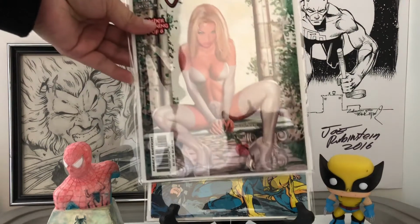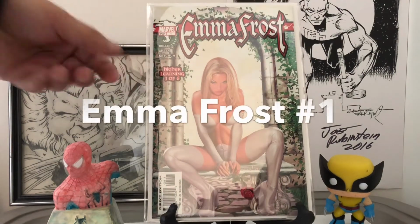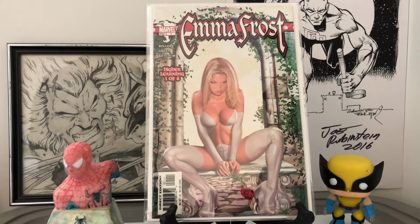Okay, this one is just having fun with covers. This is another eBay buy. I picked this up for $5. This was like a 99-cent buy, so by the time shipping, it's like $5. Emma Frost #1. Just love that cover. Really sexy cover. It's not a key, again. It's strictly for the cover.